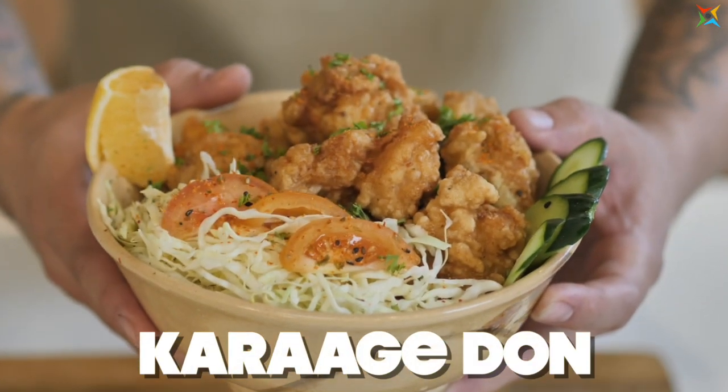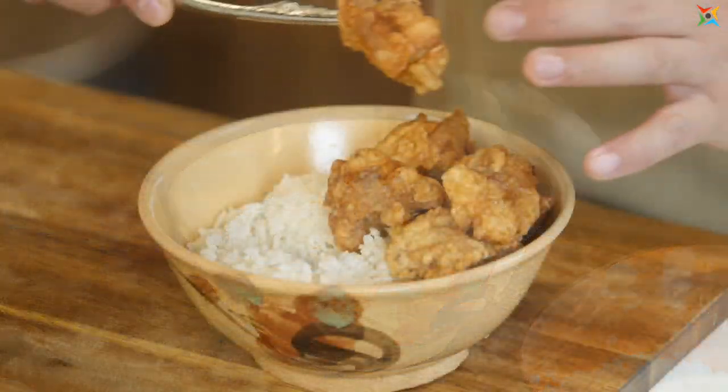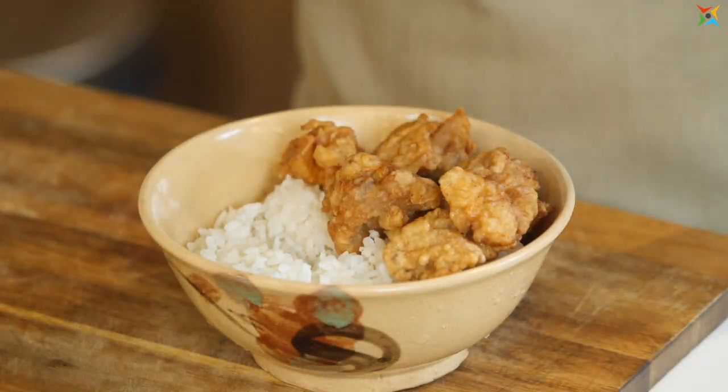Karaage don. Karaage don is a household name in Japan. For me, it's one of the best fried chicken in the world. It's a hit for everyone, especially the young people. When you order this in a normal restaurant, they serve this in a very small plate, cut into small bite-sized pieces. They're very juicy, tasty, and crispy.